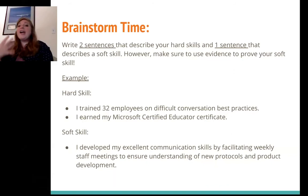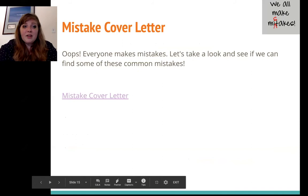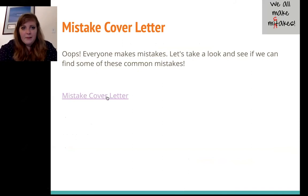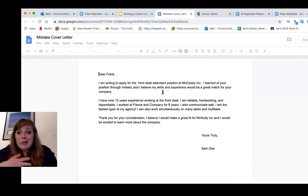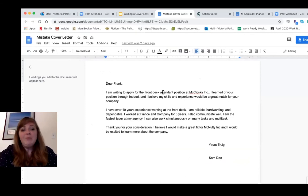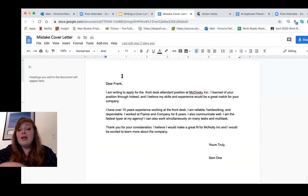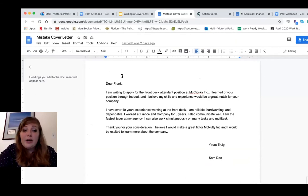All right, I do want to just go over a quick mistake cover letter. In here, we have a bit of a weak cover letter, but I actually used it to point out some of the things I often see wrong with cover letters from my students. Looking at this, you can see that there's no heading. Typically, when you're emailing a cover letter, it does have to have a heading. So you want to be very aware of that and make it much more professional, like a letter. It says, Dear Frank, but you should use the last name, Dear Mr. Smith, whoever that is.